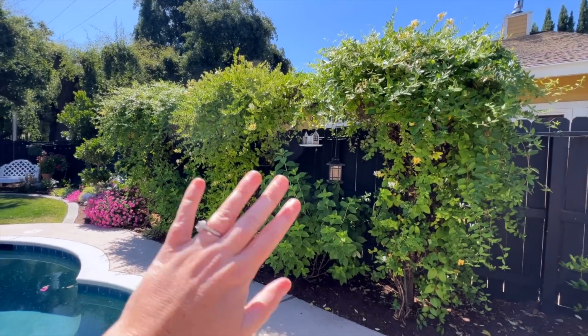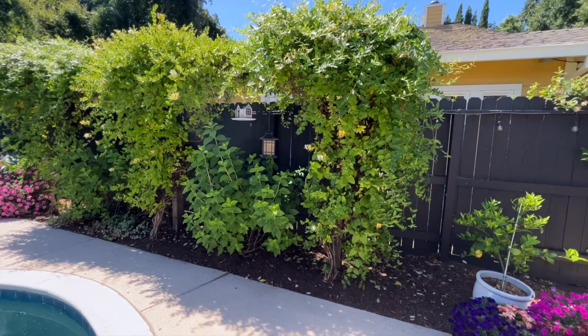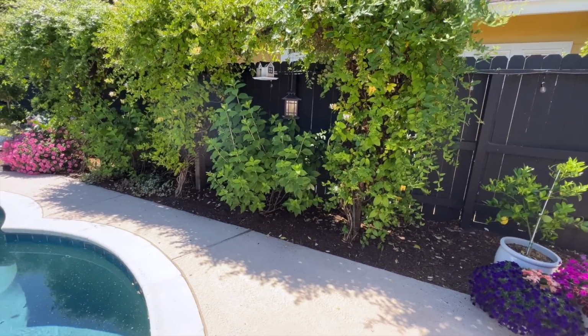Okay, then we have my honeysuckle. It's looking very pretty. This is an area that I worked on this month.